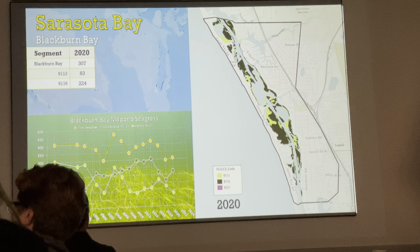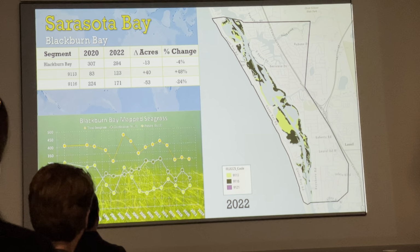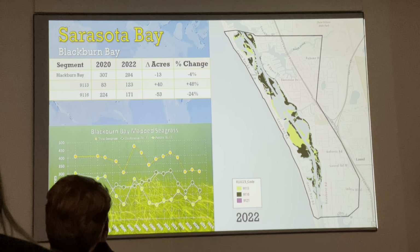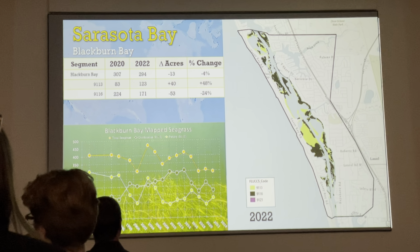Then we go to Blackburn Bay, and here, again, it's about the same percent change. A little less in acreage because there's less acres in Blackburn Bay, but very similar trend as well. Drop off in the continuous, a little bit of a rise in the patchy coverage. But overall, not much change.